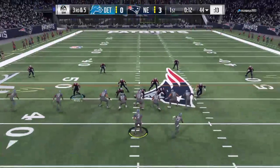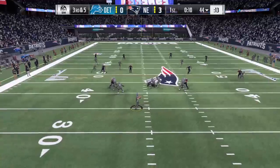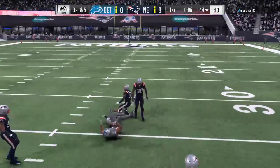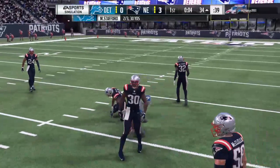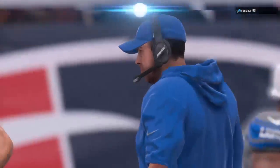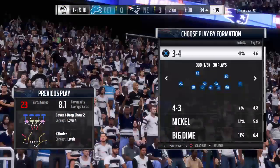You know what else you're looking for? Who are the freshest guys coming off of the last game to play on a Thursday night? Guys have a little extra pep in their step. You go to them early and often. And he's going to get this all the way down inside the 35. And they're able to convert on third with a solid gain.